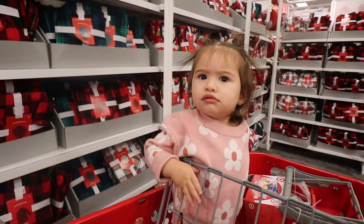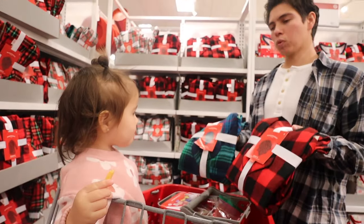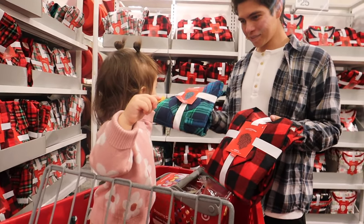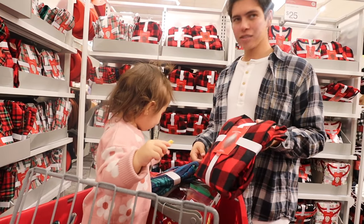Can I get some matching PJs? You want to let her pick? You gotta choose one. Which one is it gonna be? This one? Just that one. Okay, so we got home.